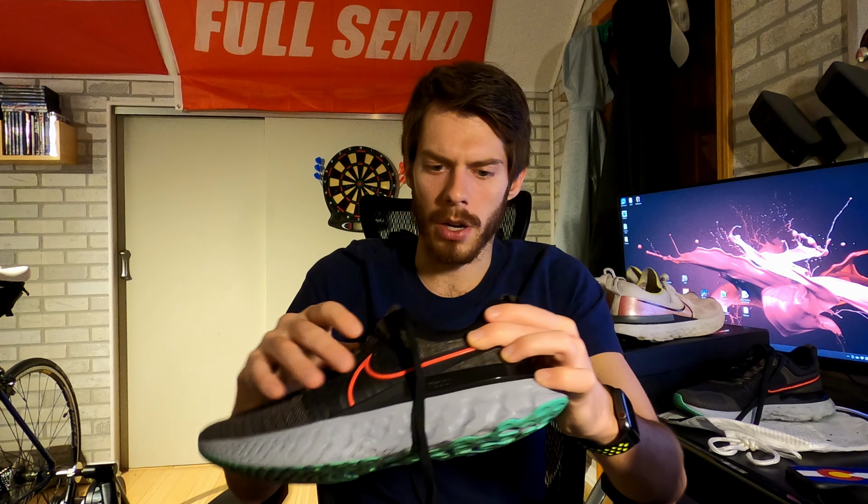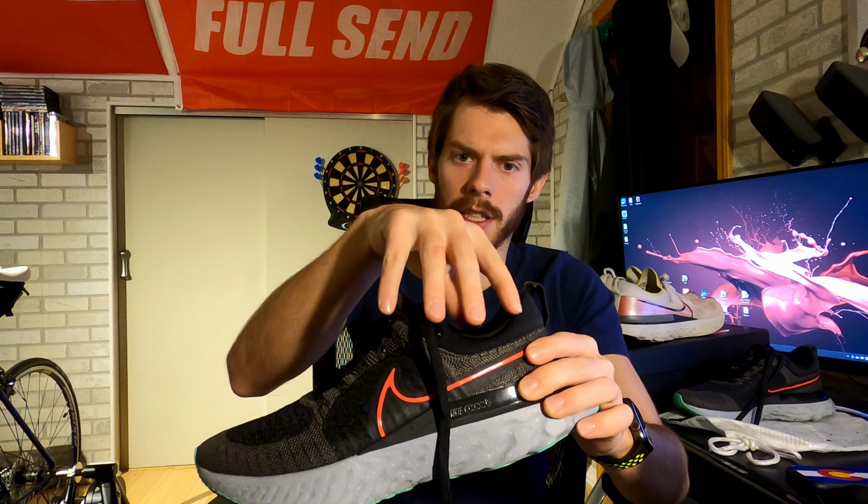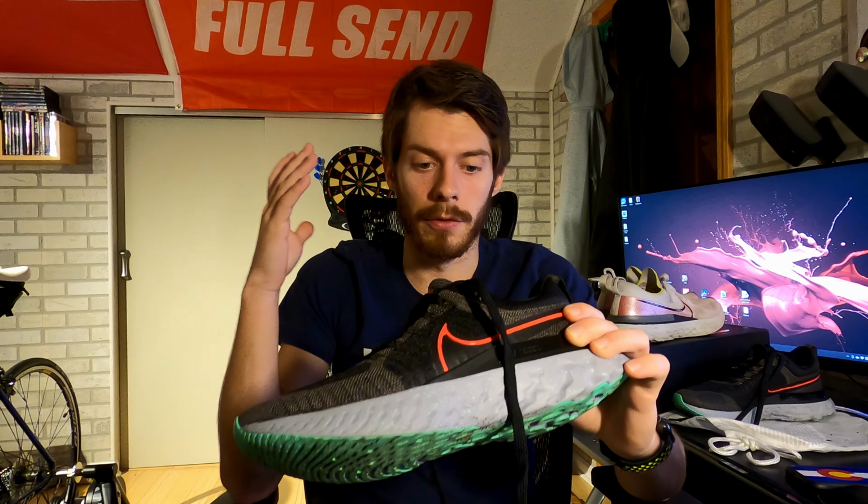And when we're talking about the shoe collar, it is reinforced with a little more plush, a little more cushion, so your foot has a much snugger feel once it slides into the shoe, and that overall gives it a different feel for sure.